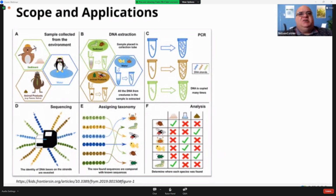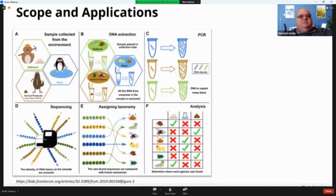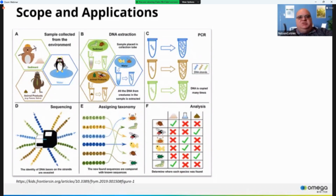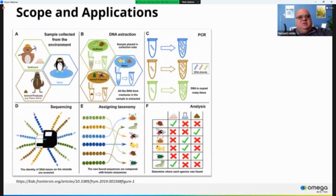Before I get into the DNA extraction strategies, I want to give you a big picture about the scope and applications using environmental samples. Environmental samples can be collected from a multitude of sources such as sediments, soil, surface swabs, water, animal products, stool, plant remains, and others. Once the samples are collected, the next step is to extract the DNA from all types of organisms contained in these samples. The extracted DNA can be used in a variety of downstream processes, such as PCRs and sequencing.